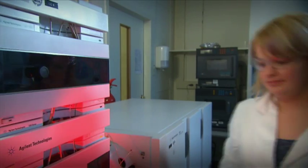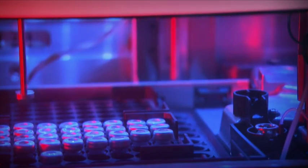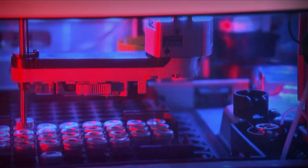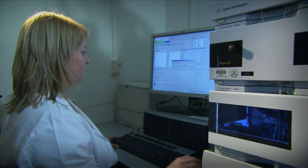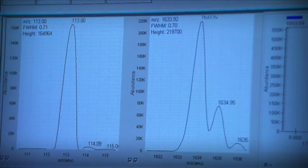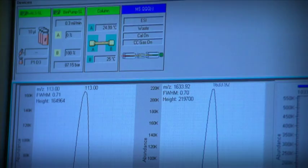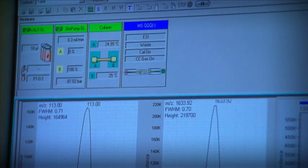For the detection part, we strongly recommend the use of the triple quadrupole mass spectrometer, together with a negative electrospray ionisation. A time-of-flight mass spectrometer is another option, but unfortunately an ion trap mass spectrometer doesn't work well for PFOS. The mass spectrometer conditions need to be optimised for these compounds.